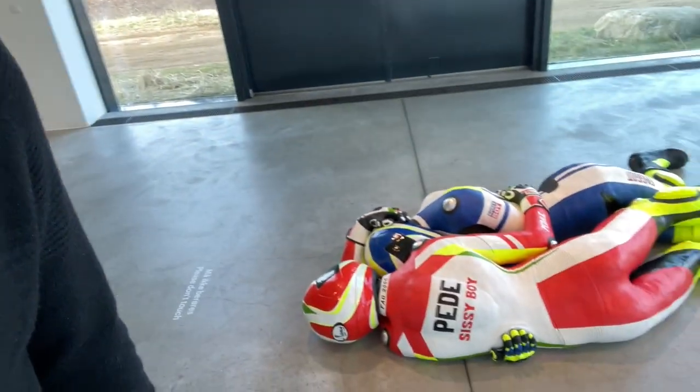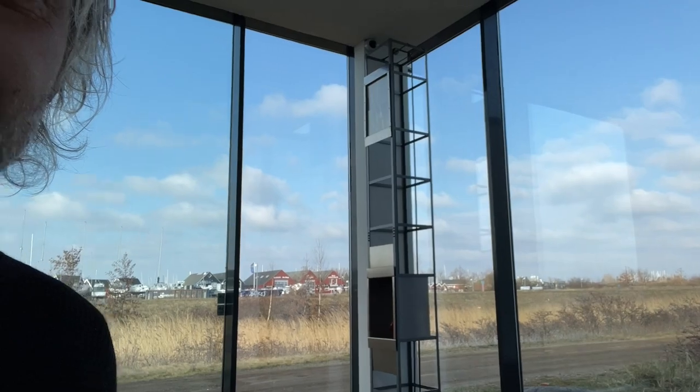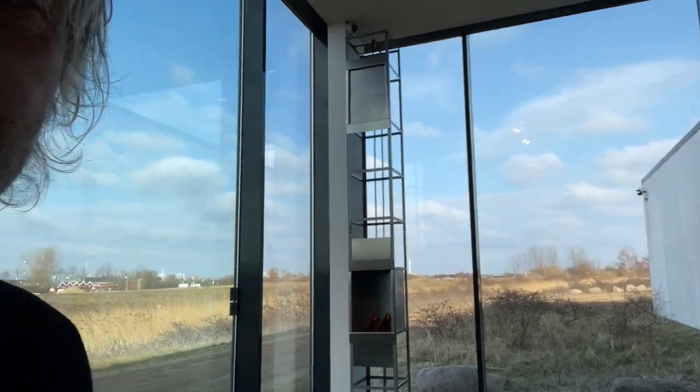Here we are in the next room. Here are two motorcycles. I'm making out on the floor. Very nice. And what I like most is that they have big windows here. What I like most about the windows is that I can look outside of the building. That's really awesome. How nice. Oh, and they have here like devil's bumps.